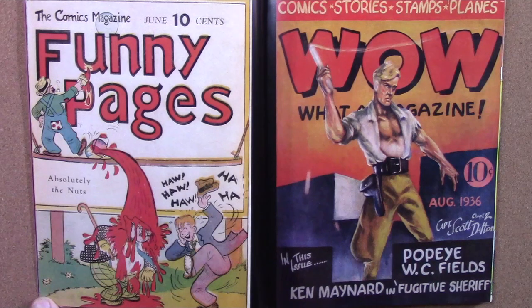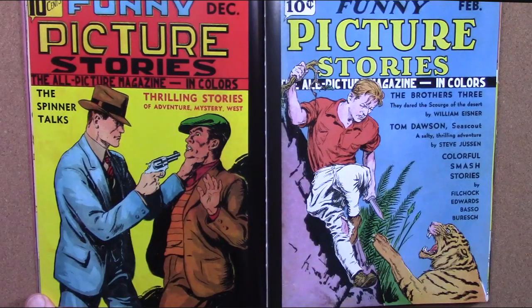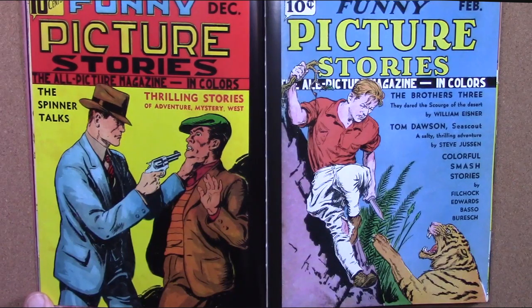David McKay Publications began publishing comics in early 1936, with the 6 newsstand comic book King Comics followed in April of 1937 by Ace Comics. In between, McKay released the 4-issue Wow, What a Magazine, a part reprint, part original title that joined editor Samuel Jerry Iger with artist Will Eisner. Next up, Funny Picture Stories number 2, December of 1936, cover by William Allison.